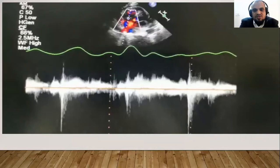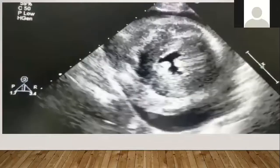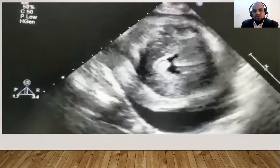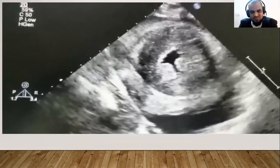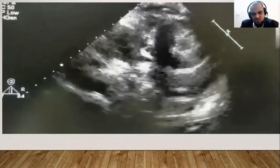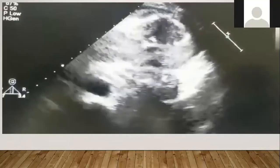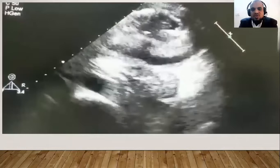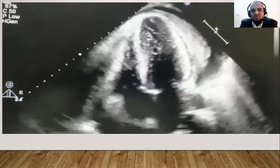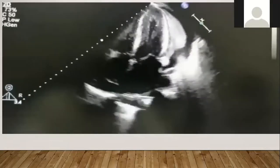Is it clear, Abdulrhman? Is this before tapping or after tapping? Yeah, this is before tapping. You see the hematoma, Dr. Abubaker? Yes, but we need to run it again. Sorry, it's not so clear. Oh yeah, now it's clear.